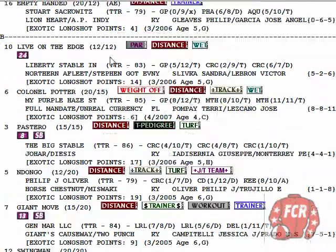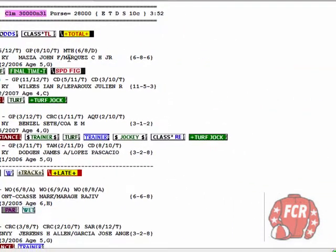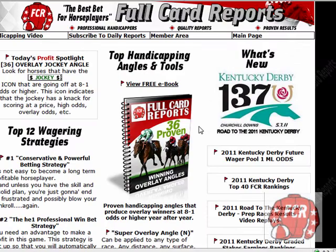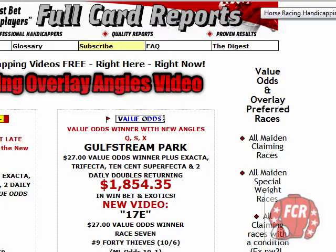That brings us to yet another little angle, S, of the new batch you've probably seen on the Horse Racing Digest page. These angles have been here a while. Angles N, S, and X. Those are from the new book that members are checking out right now.